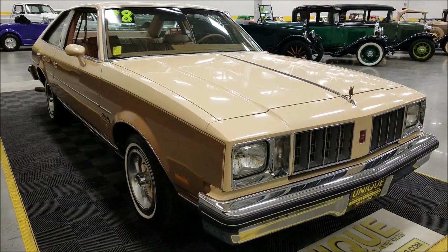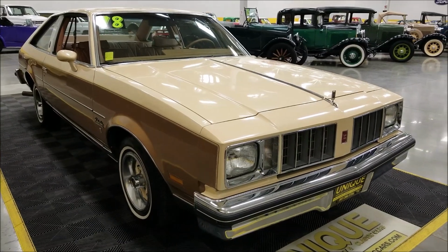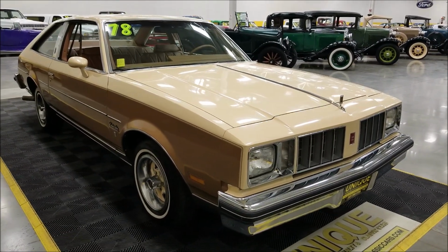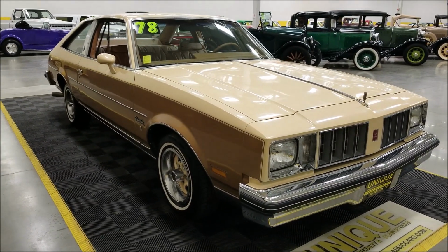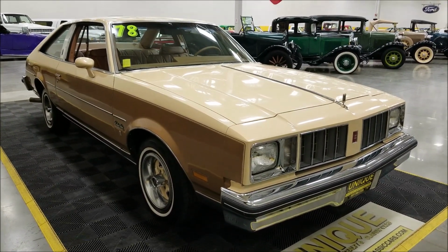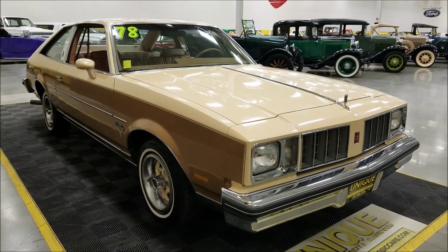Power steering, power brakes, AC, actually very clean and tidy underneath the hood. Played around with the AC a little bit. Compressor does turn on and off. Blew cool. I don't know if I'd say it was cold, but then again, I didn't have it out on the road with it running, but compressor does turn on and off.